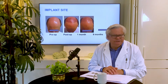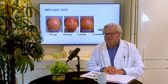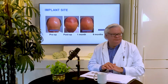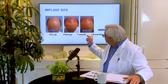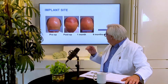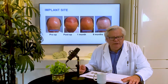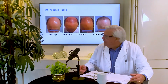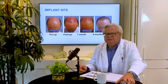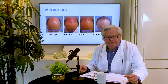The hair follicles are so tiny you really can't see the individual hairs with the naked eye at this point. The third is 1 month later, when the hair follicles begin to grow, and you can notice here that he's got a fine stubble. And then finally, number 4 is 9 months later. This is when he's growing hair. And this is the result. And for a gentleman with this major hair loss, this is a very, very good result for him. He was very pleased with the result.